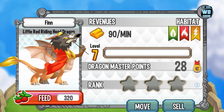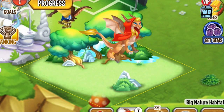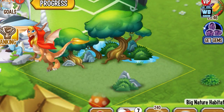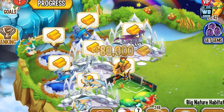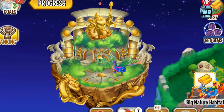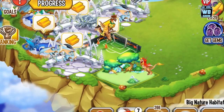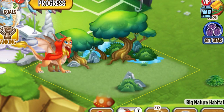There it is, the Little Red Riding Hood dragon. If you want this dragon, definitely get it. It's available for a limited time for gem premium purchase. Of course, if you're wondering how to breed it, you can't breed it at the moment. But in the future, who knows? You might be able to breed it once they upgrade that breeding sanctuary. We're working on the breeding sanctuary, but it just isn't going that well because I think the rates for breeding the dragons are much lower than expected. Anyways, that is about it. That is the Little Red Riding Hood dragon in Dragon City.